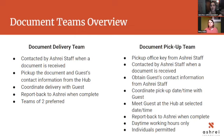The second team would be the pickup team. So that would be where we have folks that can come to the hub again and pick up their documents there. While we have an office there, Betsy and I aren't there 9 to 5, Monday through Friday. We're definitely there on Thursdays, and then we're there scattered throughout the week. So it will be helpful to have a few folks that also have access to the office that can coordinate with someone to meet at the hub during the weekday when the hub security staff is there.